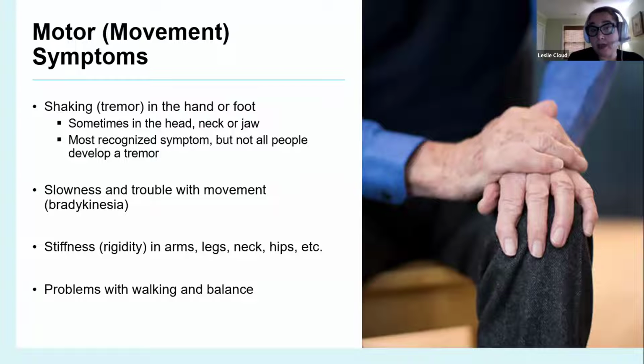And it's generally asymmetric, meaning that it's going to start on one side of the body, the right or the left. Doesn't matter which side, but the key is that it starts on one side. And while it will eventually spread to the other side, it will always be worse on the side on which it starts. So it's asymmetric in starting on one side, and it remains asymmetric over the course of the disease. Not everybody gets a tremor, so you do not have to have a tremor to be diagnosed with Parkinson's disease. You have to have 2 out of the 4 main physical findings that we're talking about on this slide, so keep that in mind as well.